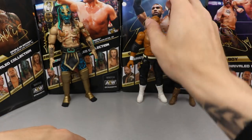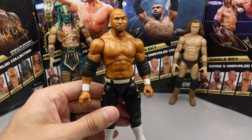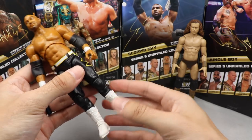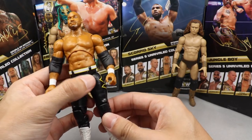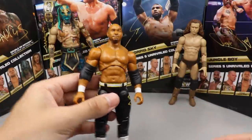Coming in at number 3, guys, I'm going to go with Scorpio Sky. I think the Scorpio Sky is pretty impressive. It's a lot better than I thought. Again, I thought the legs were going to be pretty damn terrible getting them out of the packaging, but it actually ended up not being that bad. So it actually surprised me. I like Scorpio Sky. I'm glad to have a figure of him. So he comes in at the number 3 spot.